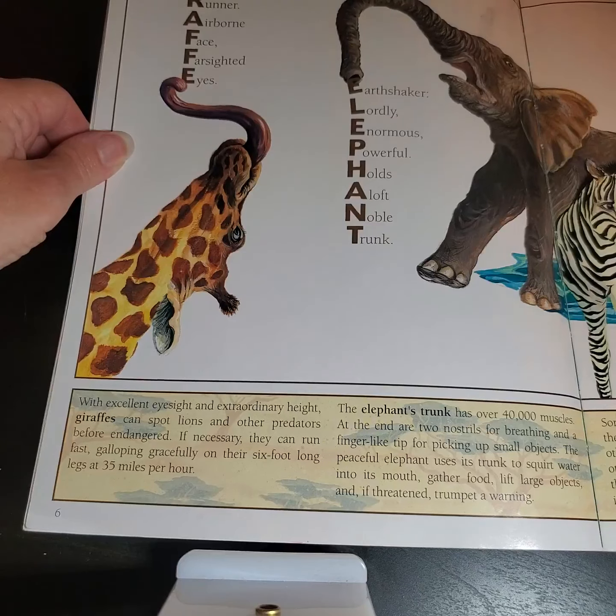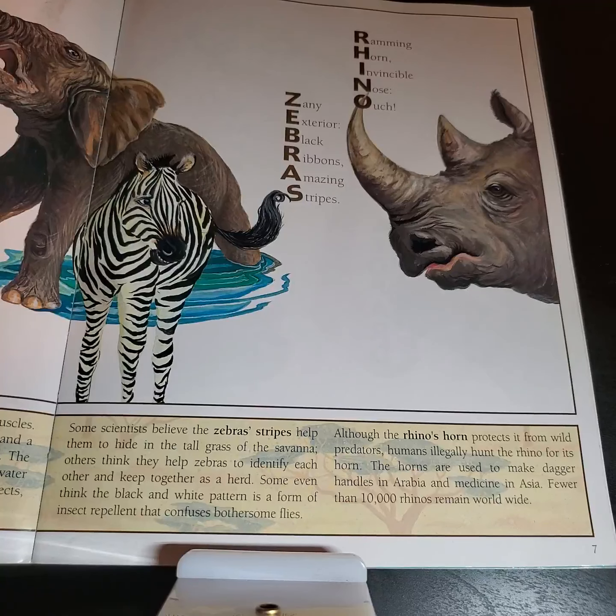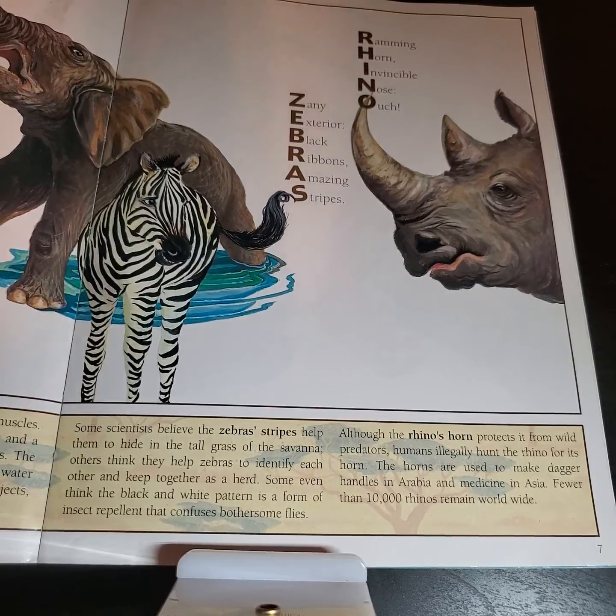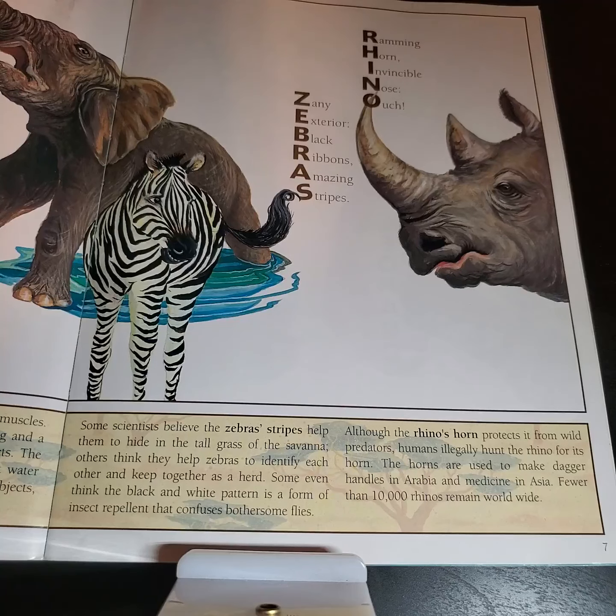trumpet a warning. Zebras: zany exterior, black ribbons, amazing stripes. Rhino: ramming horn, invincible nose. Ouch! Some scientists believe the zebra's stripes help them to hide in the tall grass of the savanna.